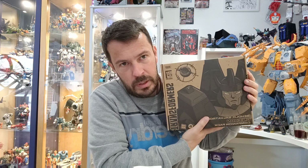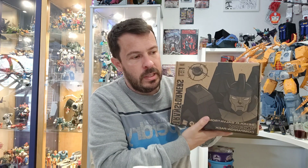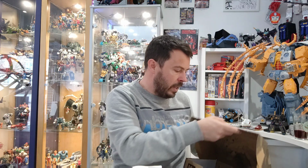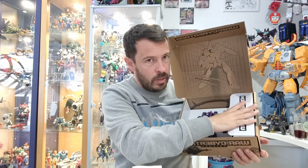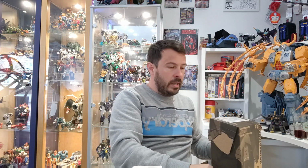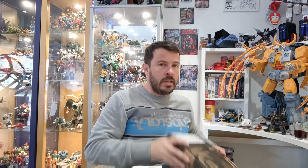I finally bit the bullet and bought this guy here. So this is the Galvatron, Unicron Galvatron companion pack. So it's got him in here, and then it's got all the little bits in here with it as well. And I've got an idea of how I'm going to display this particular Galvatron.